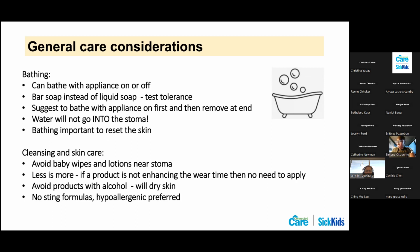So just like having them understand that it is okay for them to breathe, because a lot of the times when we have issues with skin, it's because we're not bathing them regularly. That's just based on my experience, and that's the number one question I'll ask first. Who have issues with their skin, have you had a chance to wash around the stoma? Bathing is important to reset the skin. We're putting products on it continuously.